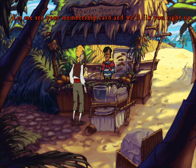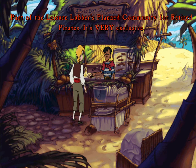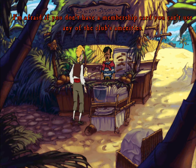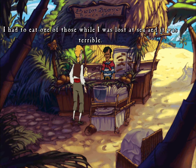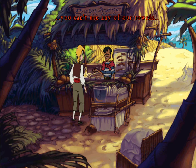Let me see your membership card and we'll fix you right up. Why? You're at the Brimstone Beach Country Club in Smorgy, part of the Leisure Lovers Planned Community for Retired Pirates. It's very exclusive. I'm afraid if you don't have a membership card, you cannot use any of the club's amenities. I don't want an amenity. I had to eat one of those while I was lost at sea, and it was terrible. Then let me also point out that without that membership card, you are not permitted on the beach. You cannot use any of our towels, and you can't have anything from the grill. Good day.